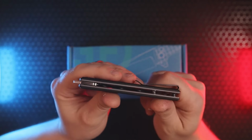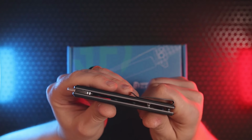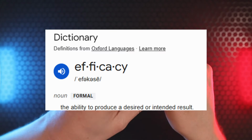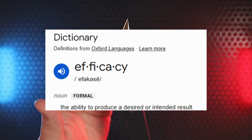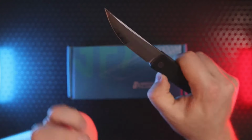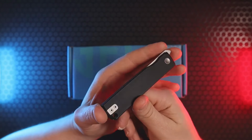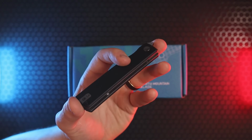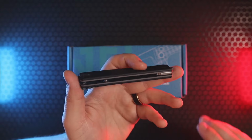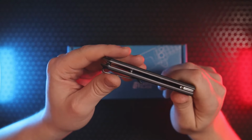The second is going to be the lack of a backspacer. I do think that a backspacer would go really well on here, and it would help protect the efficacy, that's a good word, the efficacy of this really well done factory edge from crap that's in your pockets. That's why I like backspacers. This knife is not horribly overweight. It's not too thick and chunky that they couldn't have added a backspacer. In fact, this comes in at about 4 ounces, which for a full-size 8-inch knife is not that bad.